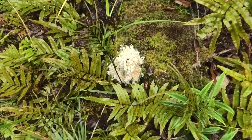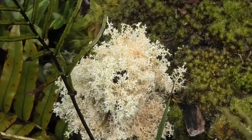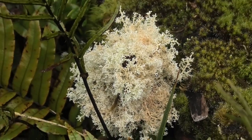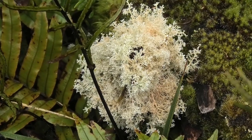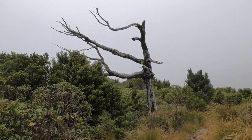There's a little bit of that reindeer moss, which is actually a lichen. Haven't seen a lot of it on this track, to be honest. Usually I see it all over the place in these sort of subalpine areas, but haven't seen a heck of a lot of it on this track. Look at that old dead tree there.